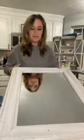You could call them the boyfriend-girlfriend cloth, which is a little sexist, but it works. So boyfriend cloth does all the hard, dirty work, right? And then the girlfriend cloth comes in and makes everything look nice and shiny, right? So that's always a good way for people to remember.